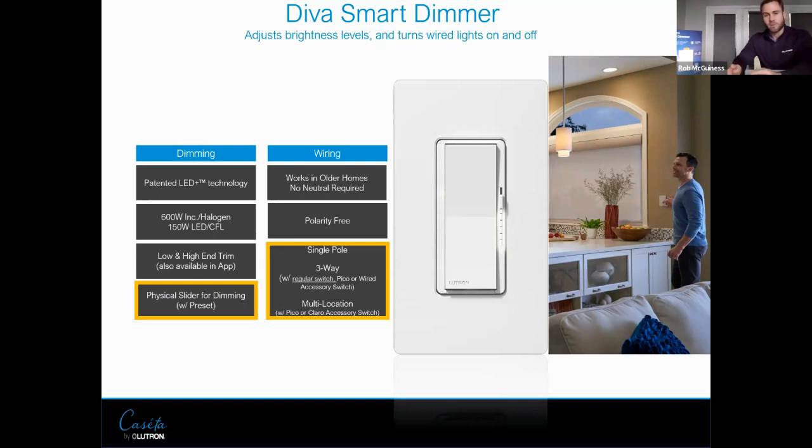And if you have 0 to 10 volt, we can essentially make it work as well with the Caseta family. This is very nice. We have a low and high-end trim setting on this, so you can adjust your low-end trim. If you ever have issues with your lights flickering, there is an adjustment that will reduce that flicker. On the other end, if your lights are too bright when the dimmer is at its lowest setting, you can adjust it. Basically, think a dimmer within a dimmer.